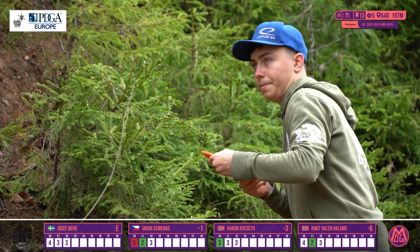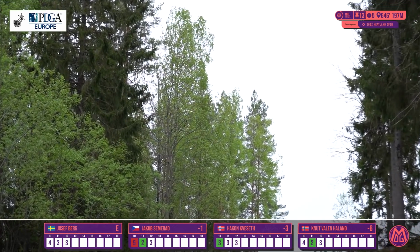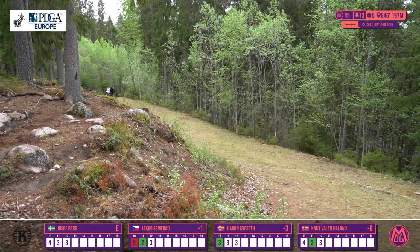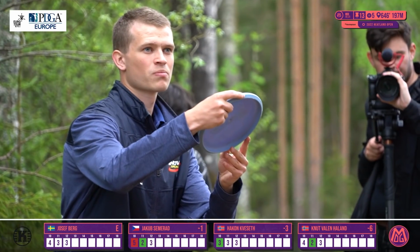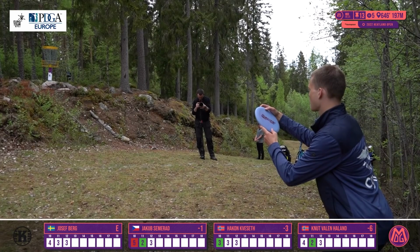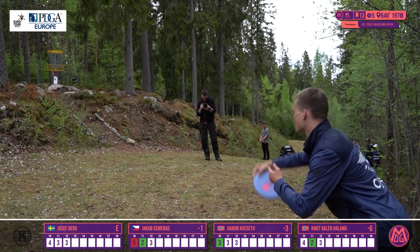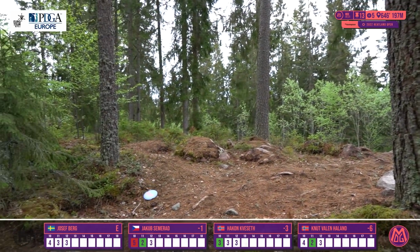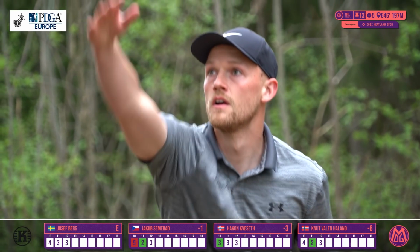And we can see he came ready to work today. Jakub up. Doesn't want anything to do with it. Right on the side of the hill. That should be about 4 meters away for his birdie. James didn't have anything to do with that shot. Knut. Ooh, that looked good. That looked right on line, just a bit to the right.